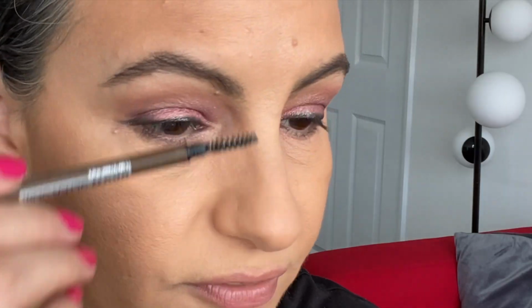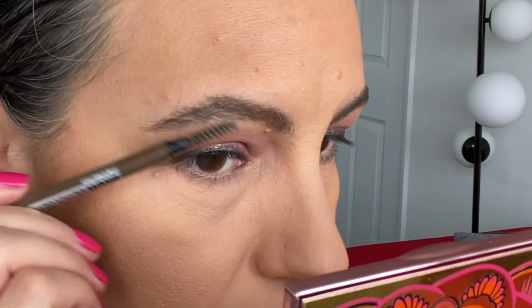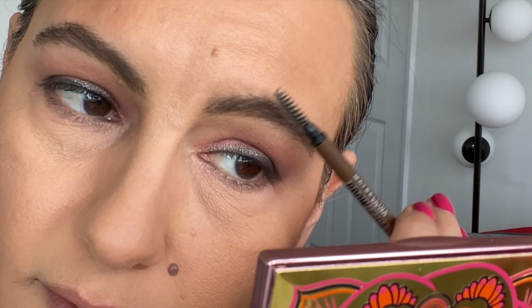There you go, done. So that's that done. And then once again, I'm just going to use the other side of this pencil to brush the product through very lightly, just so that any lines or any areas where you can see you've added colour in are softened.